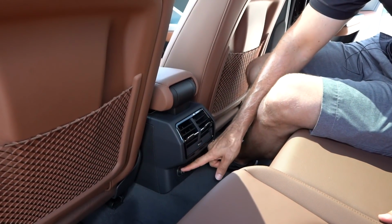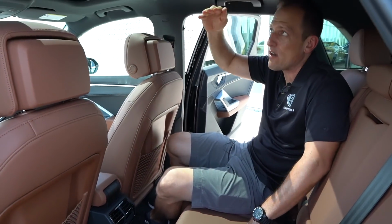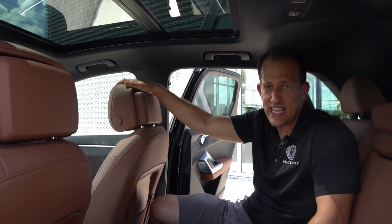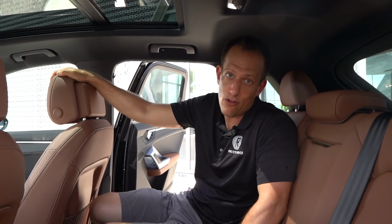I just hate these plugs. You know how I feel about that. Headroom back here, 6 feet Joe Rady, tons of headroom. I like the way the panoramic comes back just enough, but it's not gonna blast you with the heat. Why don't we go ahead though? Let's check out that cargo area and see, does the Q3 have any room?